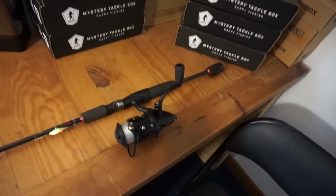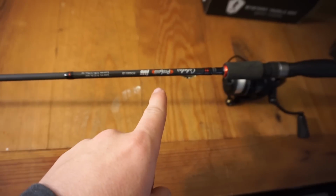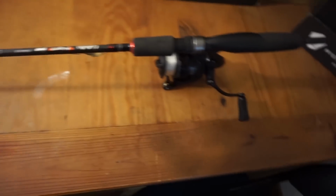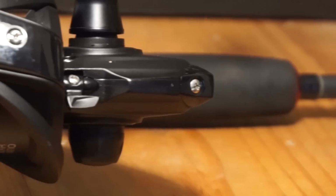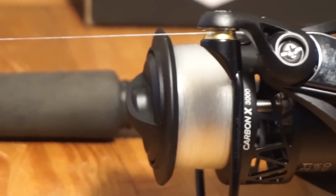Moving on to my one and only spinning setup, I have a 6'6 medium light Cabela's Pro Guide IM6 for the rod. And for the reel, I just got, as most of you have probably seen in the video already, the Piscifun Carbon X spinning reel. This is a 3000 series.